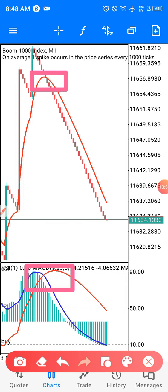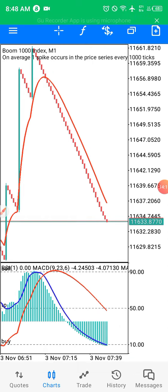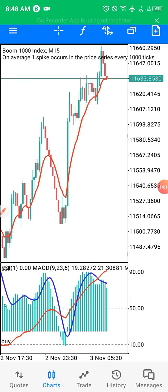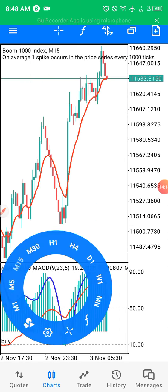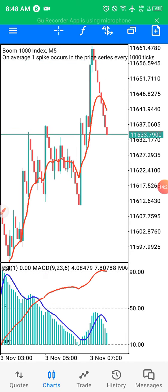So the moment that is done, you can enter your sell and you can follow the market until it gets to your TP zone. So as you can see, this was a profitable trade. If I have entered this market, now I should be closing and I should have been on profit. Okay, so that is how this one is for Boom 1000.